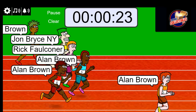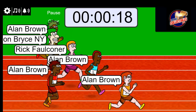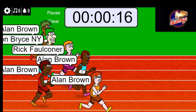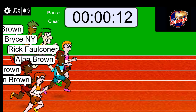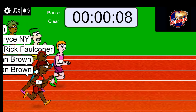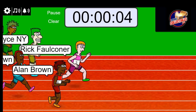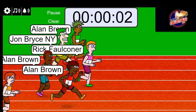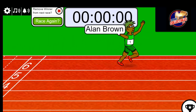Wow, Alan B down there speeding through. Got a great start, Alan. Down there in the orangey jersey, number 2. Rick F's up front right now with 5 seconds left. 3, 2, 1. Oh my, would you look at that?